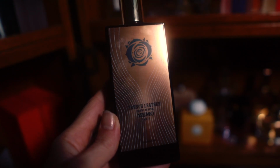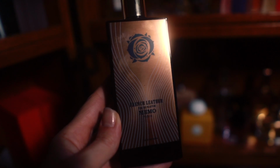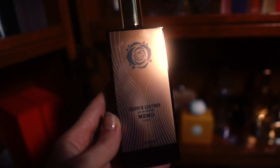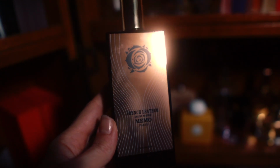French Leather by Mimo Paris is another favourite. This is a spectacular suede rose fragrance and I'm having trouble making it focus. I apologise for that. I will talk about it more in detail in the coming months. I think I've sort of reviewed it on my Instagram stories last year or the year before, but it's probably time to revisit it in more detail. It's just so fresh and classy.